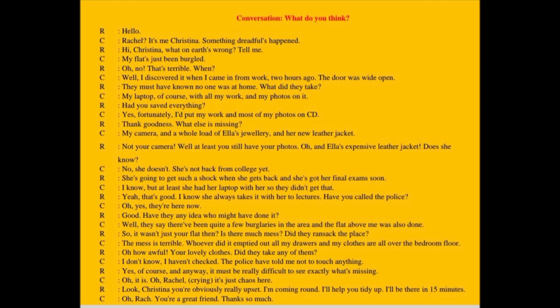Have you called the police? Oh, yes. They're here now. Good. Have they any idea who might have done it? Well, they say there have been quite a few burglaries in the area, and the flat above me was also done. So it wasn't just your flat, then? Is there much mess? Did they ransack the place?